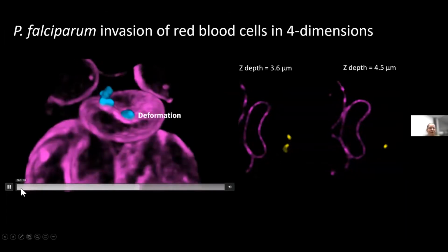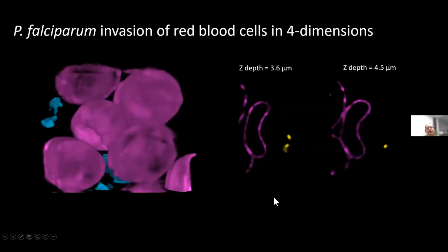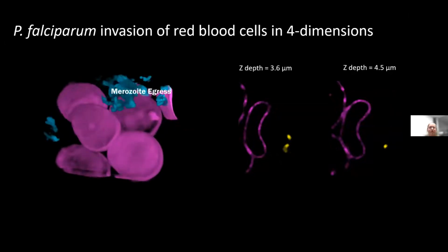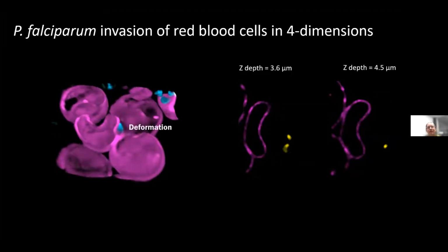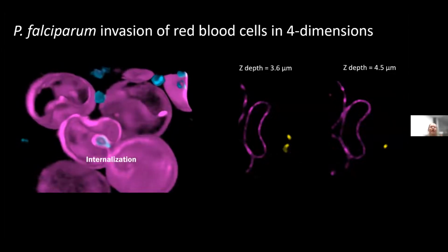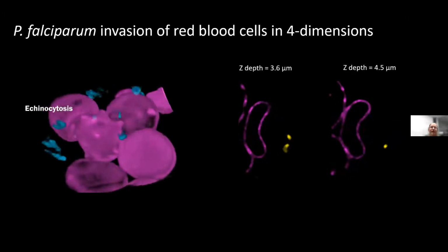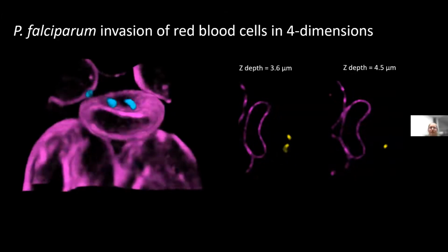So if I just take you back here again and show you this degree of detail compared to the data I showed you previously, which was just wide field 2D DIC. We really got an enormous amount of detail. Here you see the parasite invading, the membrane wrapping around the parasite as it becomes internalized, and then after internalization, it seals up behind the parasite. We've never seen this in real time before.